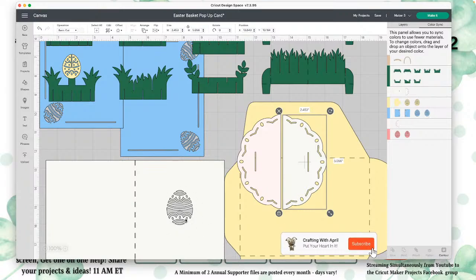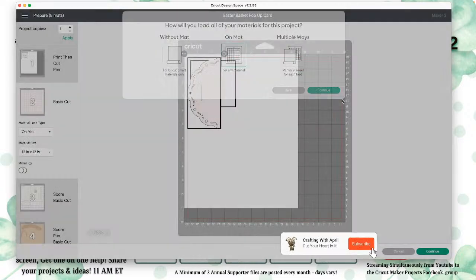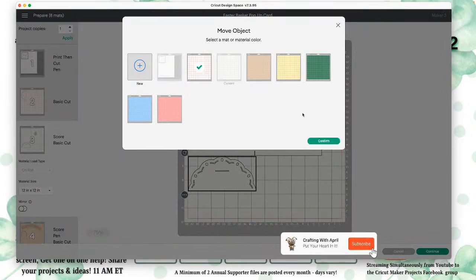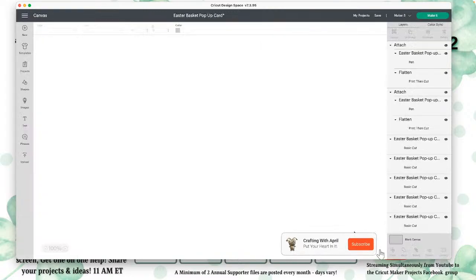Okay, so if you want to have this cut out of glitter paper and you don't want it to go to the same mat, because if I hit make it, you can watch this other half is going to go to the same mat as this one. And I'm on a Maker 3, so I'm just going to select what kind of mat. But you can see this one came to a different mat, where this one stayed on this mat. And you can always come over here and move it from here as well and take it over to the mat you want it to cut from. So that is another customization that you can do. I'm just going to cancel that and come back.